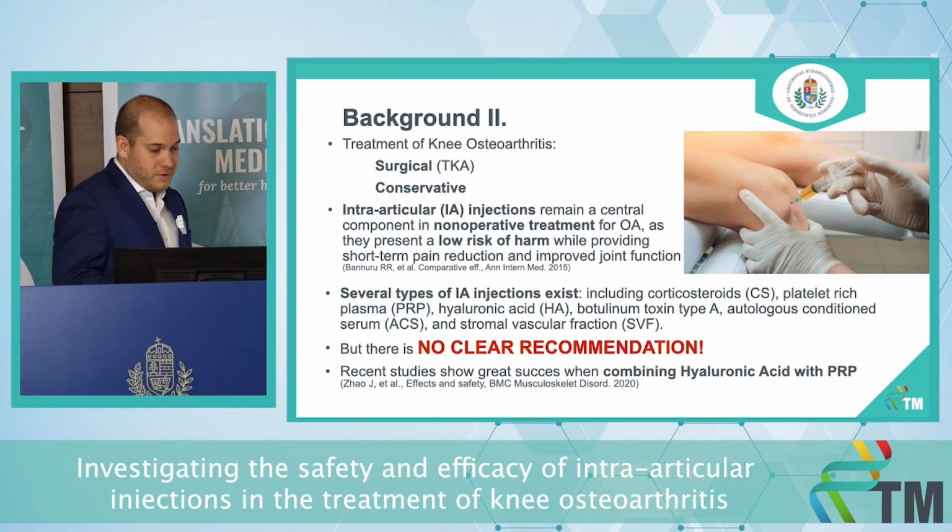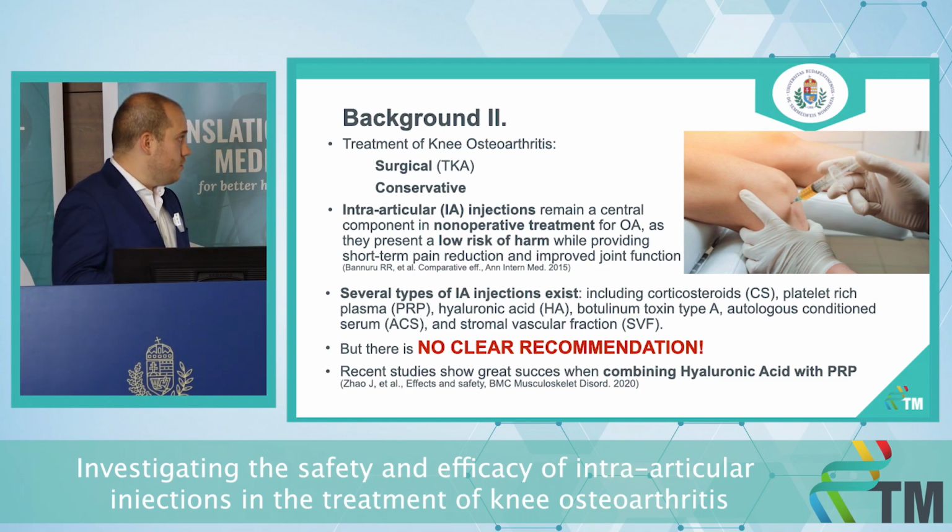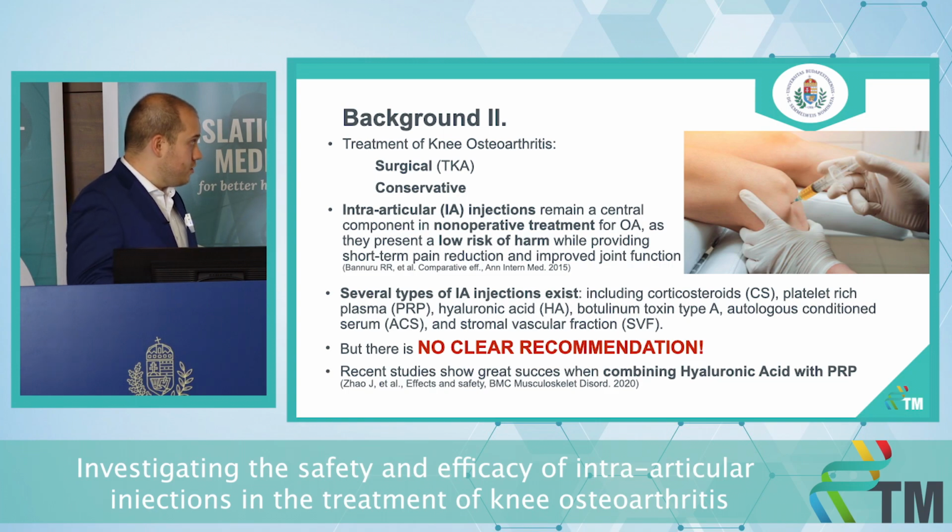Main treatments can be either surgical, which is basically total knee arthroplasty, or conservative. One of the most used conservative therapies is intra-articular injections. They present a low risk of harm, and they provide short-term pain reduction and improved joint function.